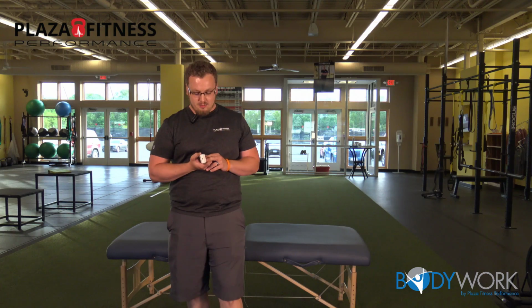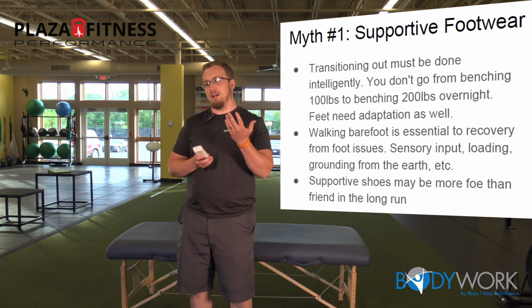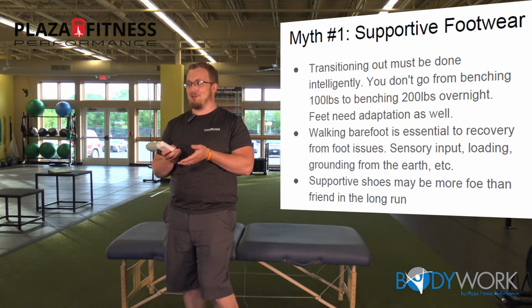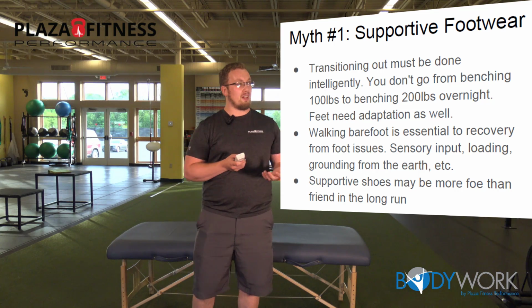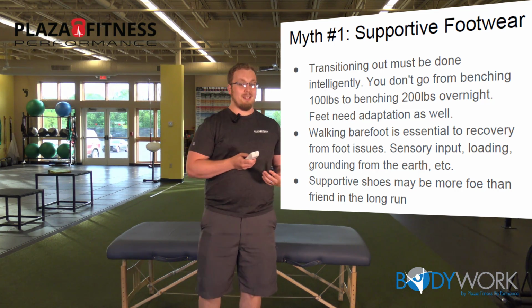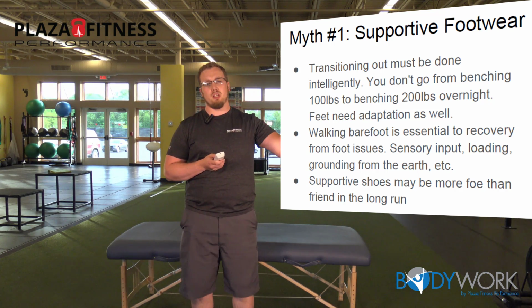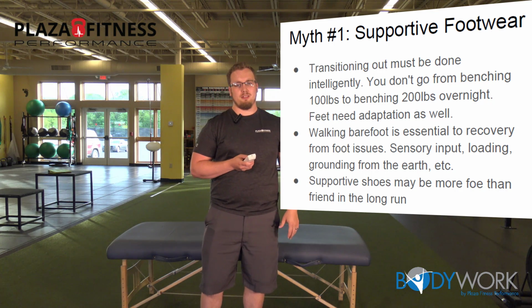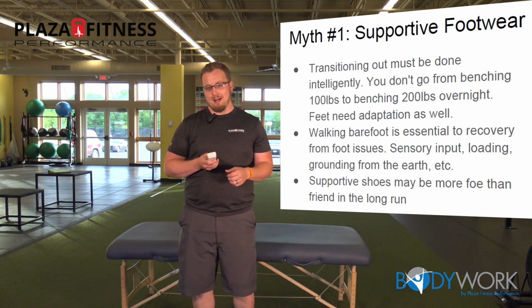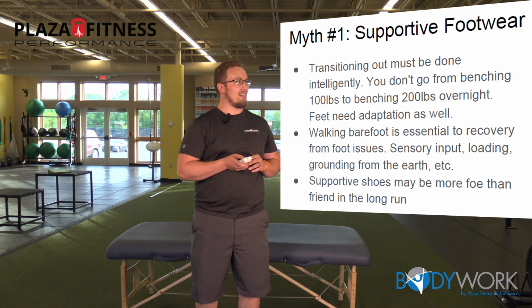What happens commonly with people, and I tell them to avoid this, is they're trying to transition out of cushiony shoes into different shoes, like a 5-finger Vibram shoe or a totally minimalist shoe, and then they're like, wow, now I have plantar fasciitis, or my foot really hurts. Comparing this to lifting, it's like going from benching 100 pounds and then the next week trying to go up to 200 pounds. You're just gonna be a flat pancake, and there's gonna be pain and suffering.